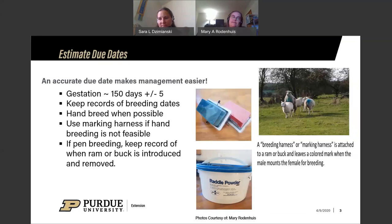Yeah, so that's always a potential. It makes that indentation there. However, with our rams, that wool quality, because of all the secretions they have, it can damage it anyway. So we don't necessarily get good quality wool out of them either. But yeah, it can damage that wool because it can color it a different color. So that is a possibility. So if you have that concern, hand breeding might be the best way to go.